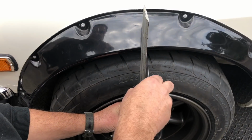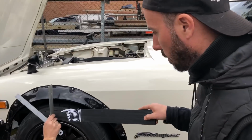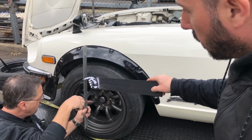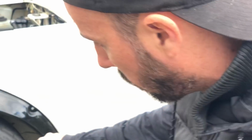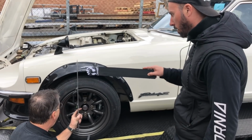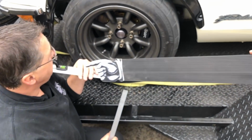Car's level, isn't it? Yep. So what we're doing here is aligning the edge of the rim with the edge of the flare here. There's a level here on the ruler, and we're seeing how wide it is from the hub to the side of the flare here, correct? I think we're going to have to take the wheel off.